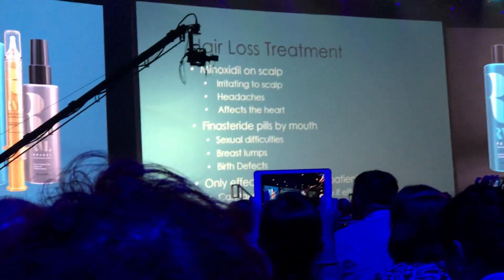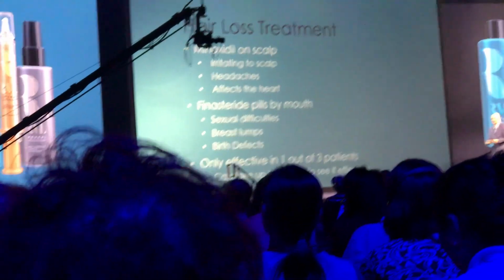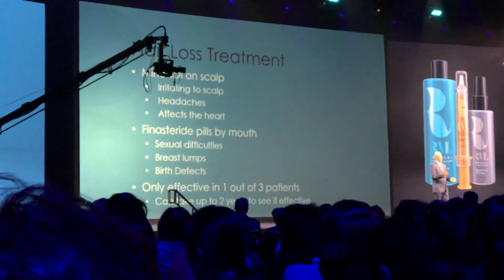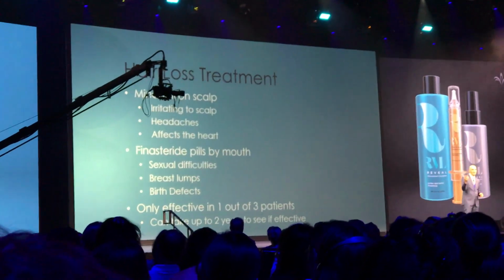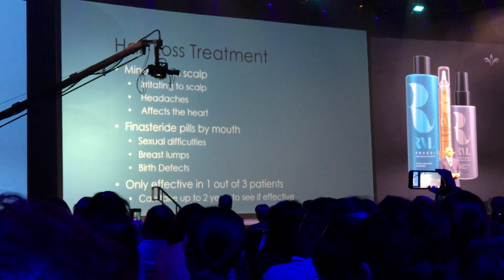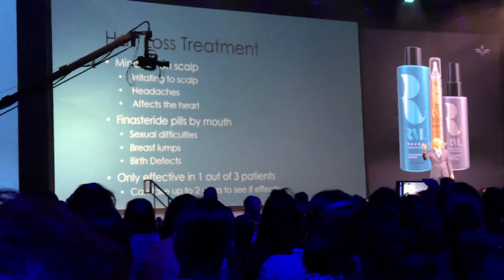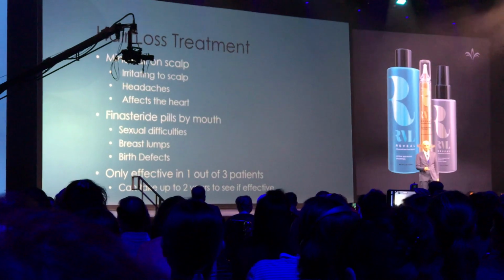So if I ask you guys, I got a drug for you, I got a medication for you, I got a product for you, that if you use it, it'll work in one third of you. It may give you some scalp irritation, skin irritation. It may give you headaches and heart problems. It may also give you some sexual dysfunction. How many of you would use it? Say aye. You guys are brave and desperate. Wow. So I said, if these people are so desperate, I gotta do something better than that.